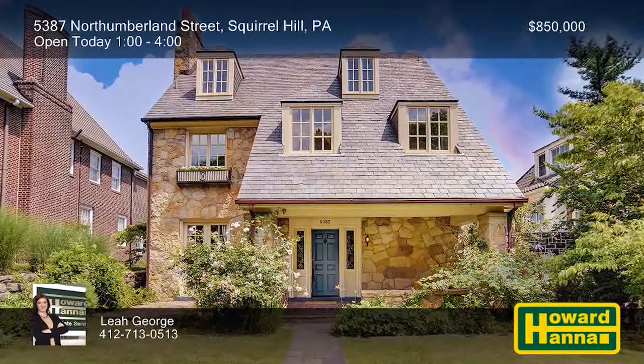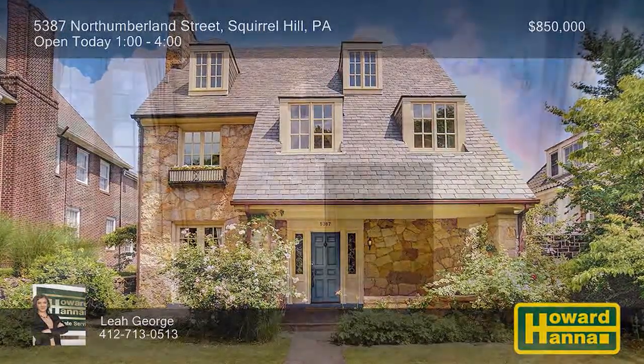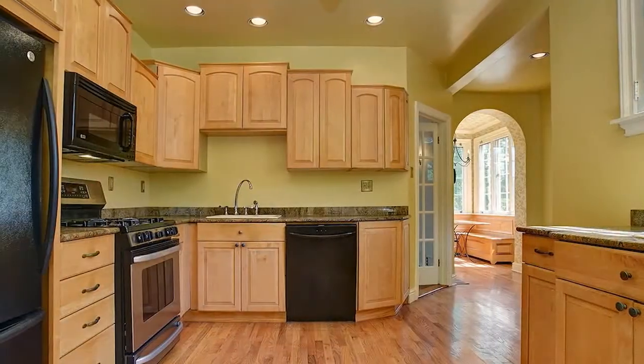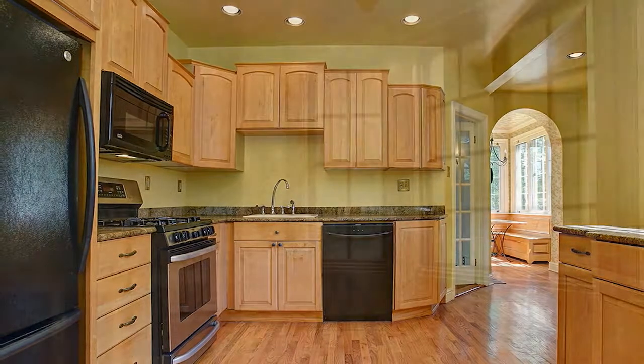This south-facing 5-bedroom Squirrel Hill home is directly across from the golf course at Shenley Park. It has been lovingly maintained and updated while still retaining many of its original features, such as rich hardwood floors, marble fireplaces, and sparkling crystal sconces.